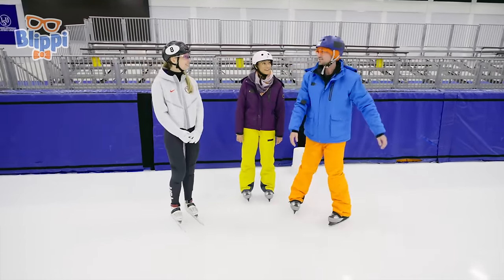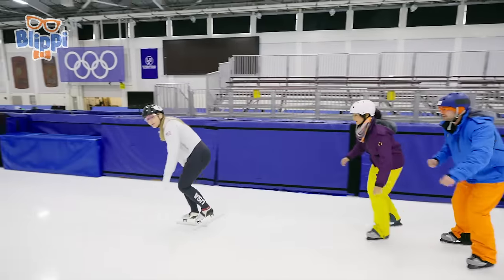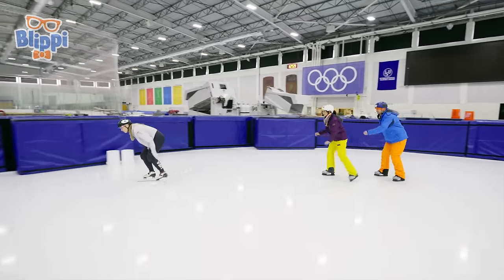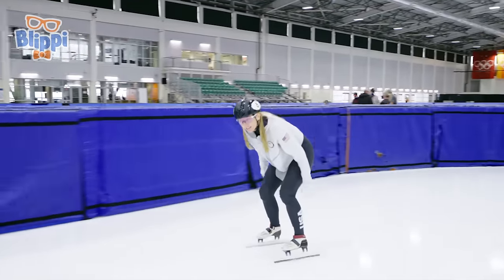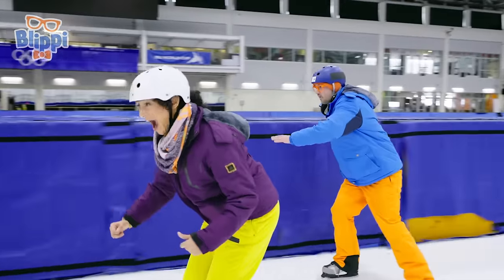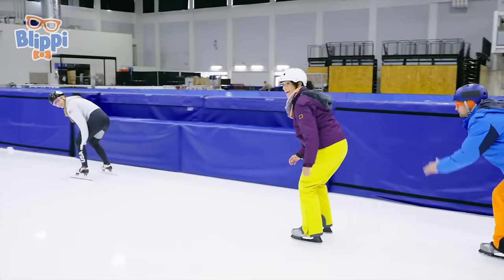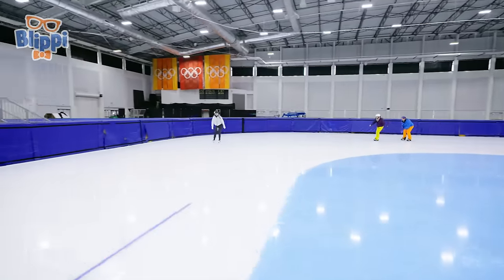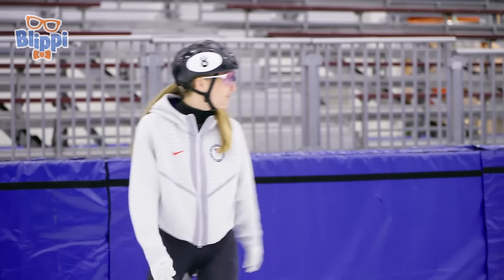And now that we know crossovers and how to start, can we take a lap? Oh, yeah. All right. So first here, we're going to do a straightaway push to get into the corner. Okay. And now at the corner, we're going to do our crossovers. Good job, guys. And now we're back at the straightaway, so we're going to keep doing those straightaway pushes. And now that we hit the corner again, we're back to the crossovers. Wow, we went so fast. That was really fun. Good job, guys.